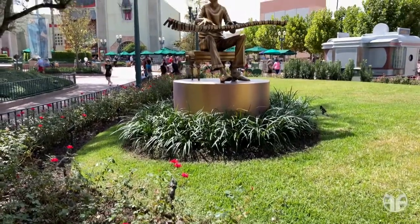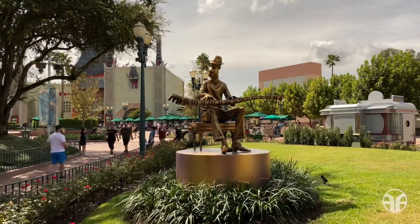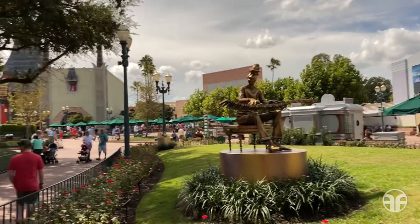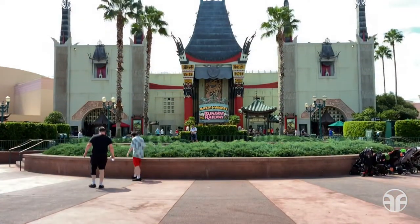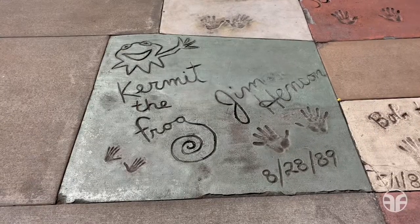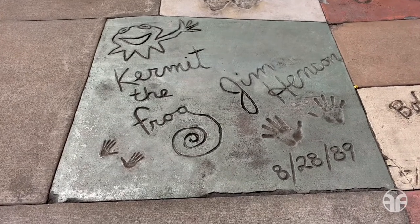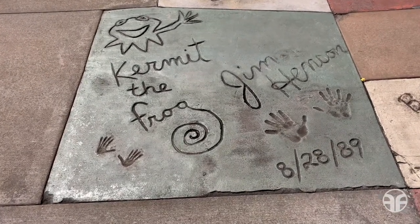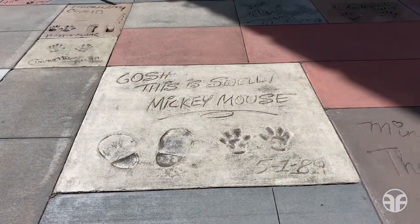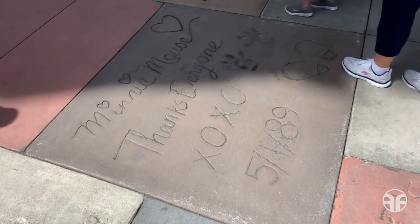And there's a 50th anniversary statue of Joe from Disney Pixar's movie Soul. Now it's time to head over to our main attraction, Mickey and Minnie's Runaway Railway. In the pavement below, Kermit the Frog and Jim Henson signed their names and placed their palm prints. And we can't forget Mickey Mouse, the star of the show. And there's Minnie Mouse's signature and footprints.